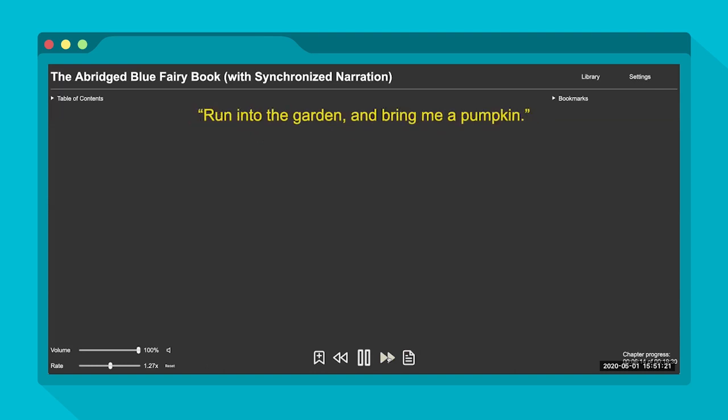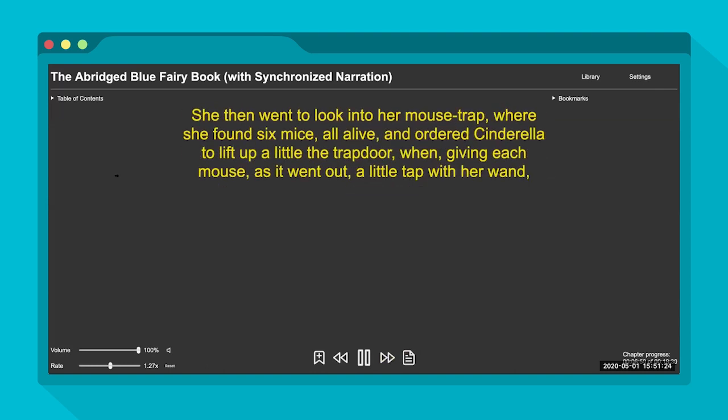Then I can move through the content like I could before. I could go to a different story.